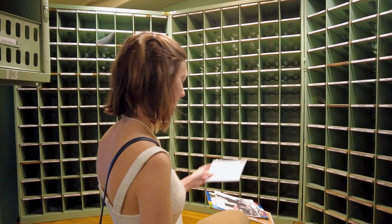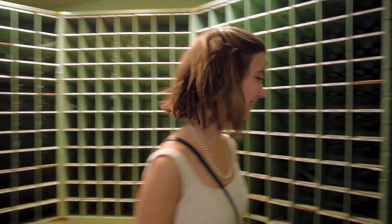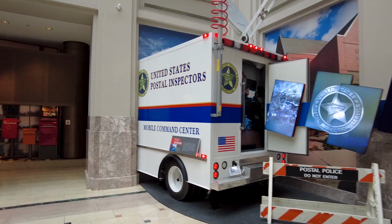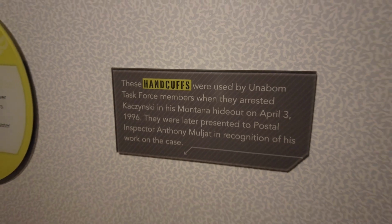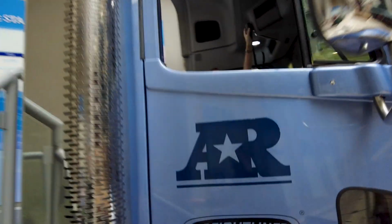We saw how it was moved by trains. Try sorting the mail. Got to be in some order. Hey, you sorted the mail. We learned about the police officers that work for the post office and their involvement in catching the Unabomber. We learned about big trucks, and Taylor pretended to drive one.